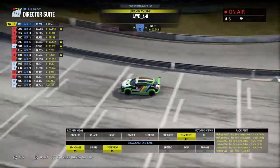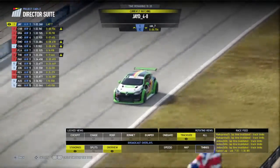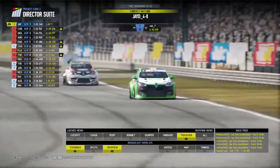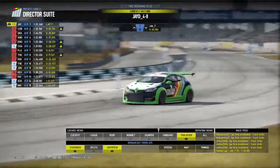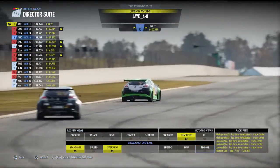And it looks like Jay is a little bit faster through that middle sector as Cobb is losing out, so Jay just needs to try and memorise that. We've got JR in the comments saying, "Go on, Andy." And he's got plenty of fans out there.